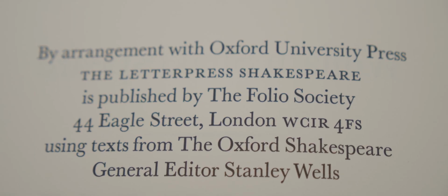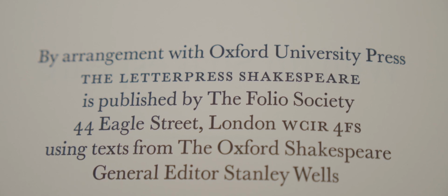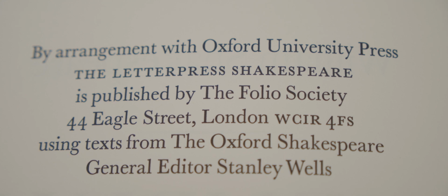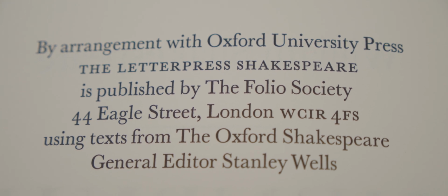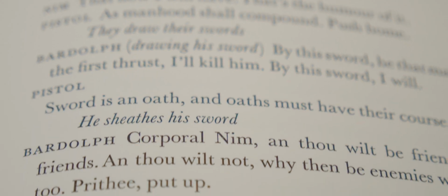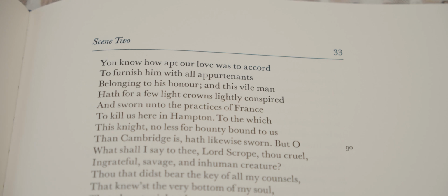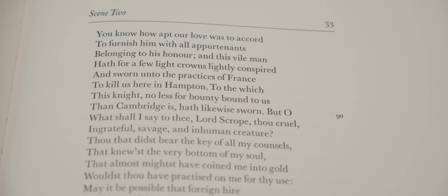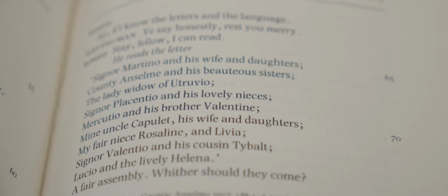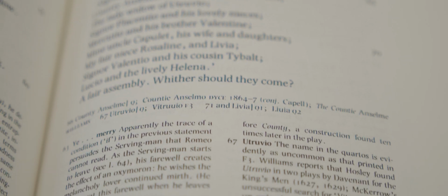The text is that of the Oxford Shakespeare editions, meaning the series was produced by a range of scholarly editors under the general editorship of Stanley Wells. This also means that all editorial decisions are those to be found in the Oxford editions, and the spelling is modernised. The letterpress volume contains no notes or commentary whatsoever. The idea is to provide a clean reading experience, with readers turning to the companion volume for everything else.